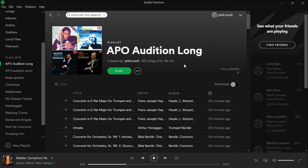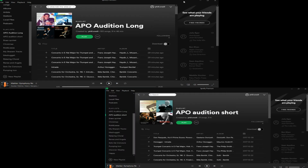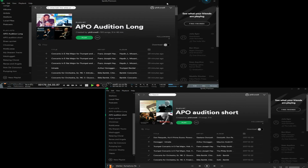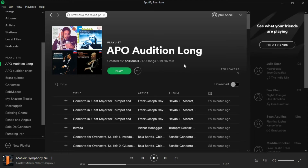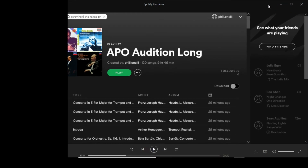So, here we are. Here's my Spotify account. I've got the audition list. There are the first and second movements of the Haydn Trumpet Concerto, the Honegger Intrada, and 16 excerpts all up. If you look over here, I've created two playlists: audition long and audition short. They are pretty much exactly as they sound. In audition long, you can see I've got the whole concerto and the Intrada, and then the rest of my excerpts down here. There's quite a lot of music in here, 9 hours and 46 minutes to be exact, with 120 songs.